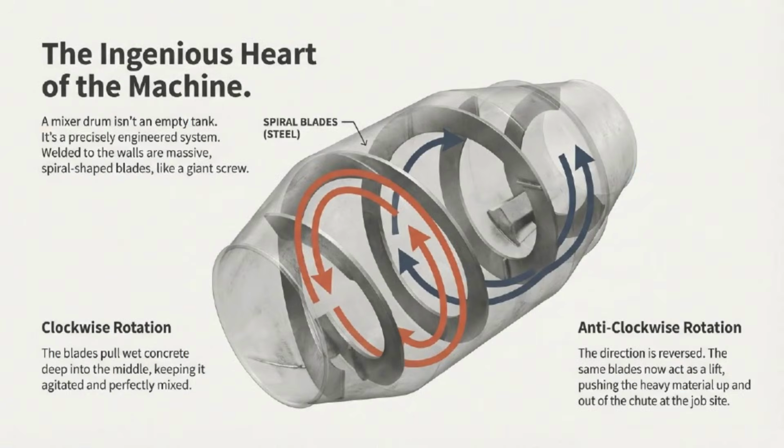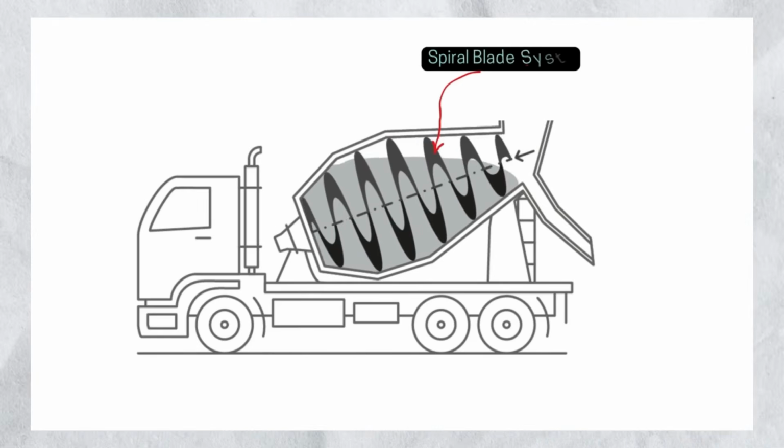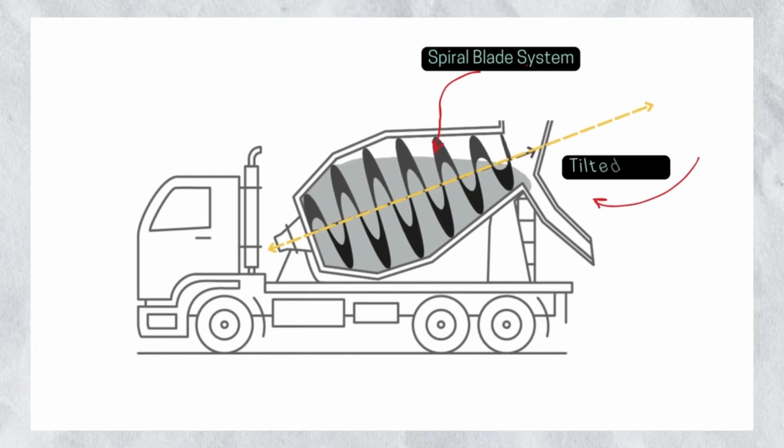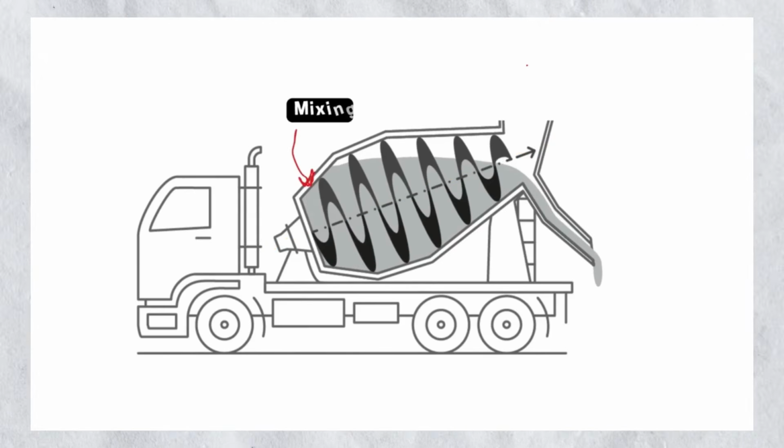A concrete mixer drum isn't just a big, empty tank. It is actually a very smart piece of engineering. Inside the drum, there are massive, spiral-shaped blades welded to the walls. These look like a giant screw. When the drum rotates in one direction, these blades pull the wet concrete deep into the middle of the truck. This keeps the concrete moving so it doesn't separate or settle.